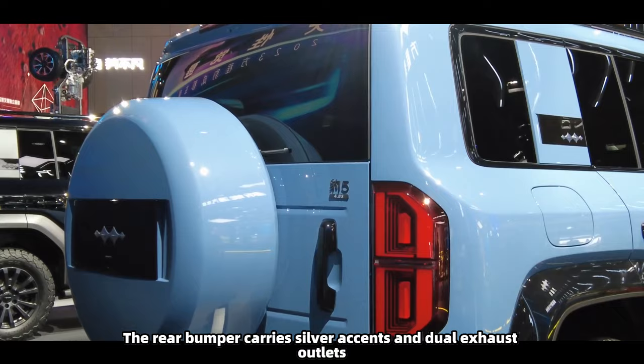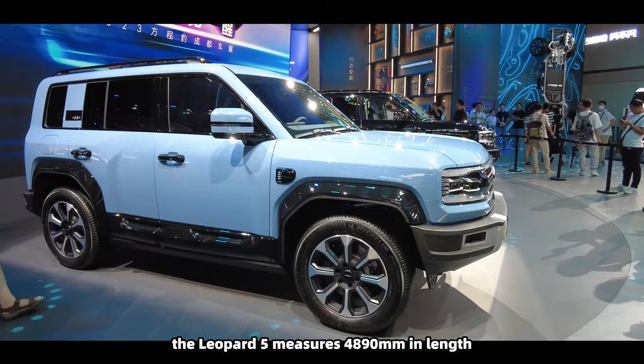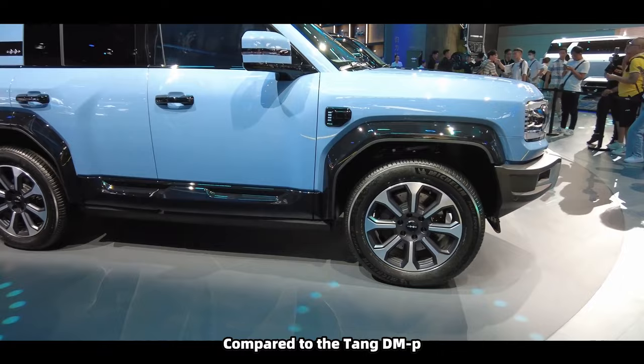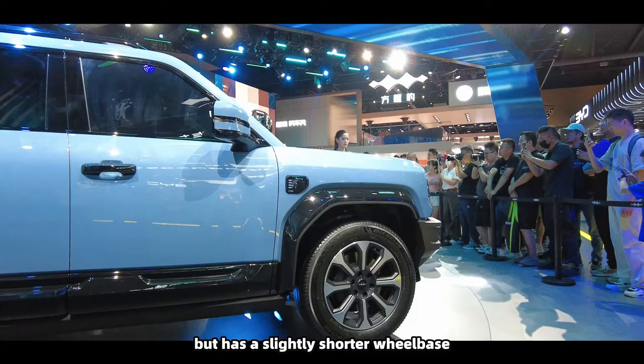In terms of dimensions, the Leopard 5 measures 4,890mm in length, 1,970mm in width, and 1,920mm in height, with a wheelbase of 2,800mm. Compared to the Tang DMP, the Leopard 5 is longer, wider, and taller, but has a slightly shorter wheelbase.